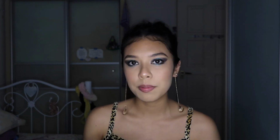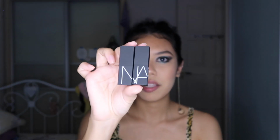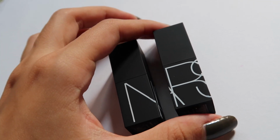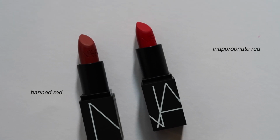This is the mini lipstick duo. So they're also the ornament kind of box. These are the mini size. I think they are the same size as the lip balms, if I'm not wrong. Okay, the lip balm is a little bit taller. Not that it matters. They still look super chic. They're mini, but they look expensive, you know? I love small things. So we have the shades Inappropriate Red as well as Band Red.